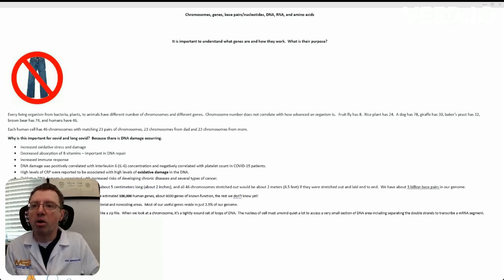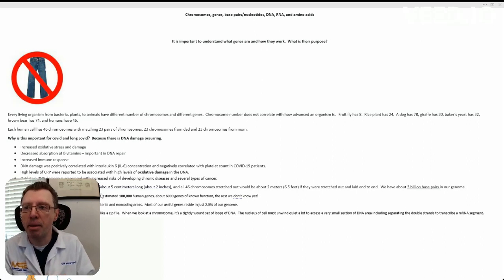So again, why is this important to know? Why is it important to know about DNA during COVID and long COVID? It's because there's DNA damage occurring. There's increased oxidative stress and damage. There's decreased absorption of vitamin D, and these are important in DNA repair.